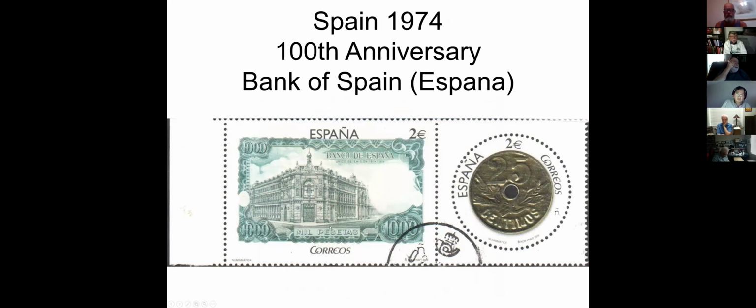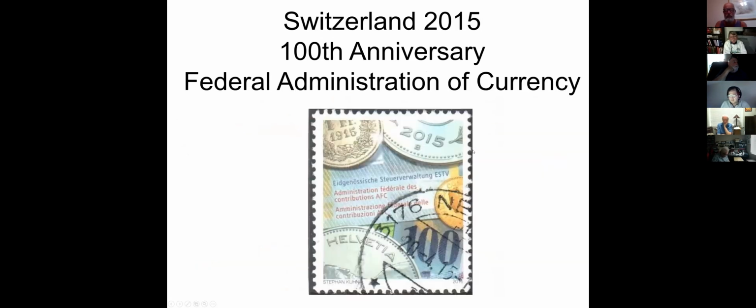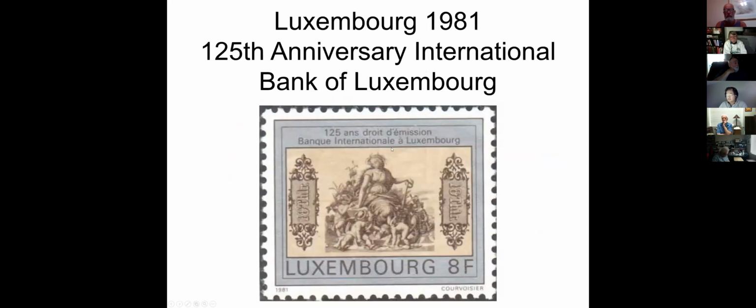So showing 1,000 peso banknotes on a 2 euro stamp, and also showing a 25 cent on the 2 euro stamp. Switzerland, 2015, 100th anniversary of the federal administration of the currency, when I think they took over from the cantons. So showing that one.